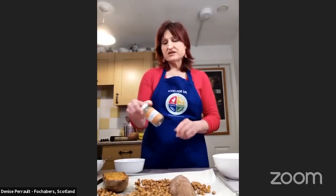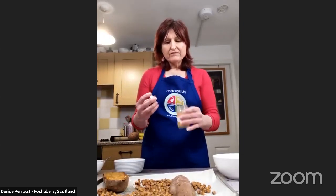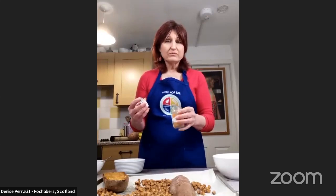I took a can of chickpeas and I drained them, and I set them aside a minute, let them get a little bit dry. And then I decided I would spice them to roast them. So I went with ground cumin. You can see that. If you have cumin seeds only, I would just grind them up and use them.